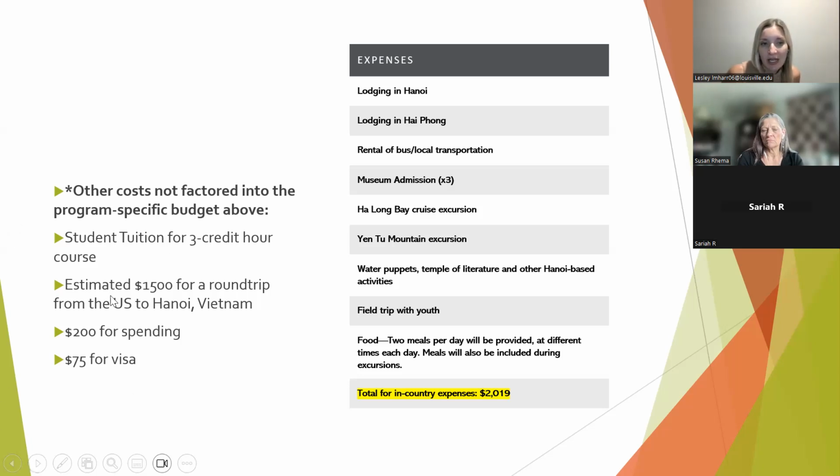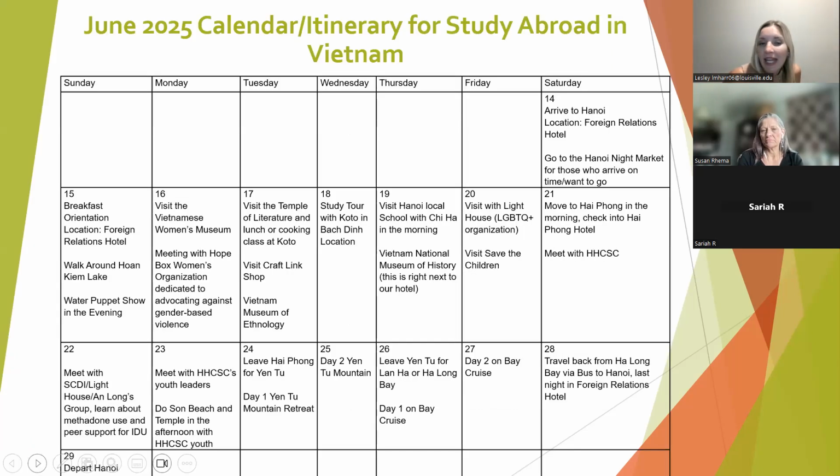But we also want you to think about the cost of a 3 credit hour course, the estimated airfare, potential spending money, and then $75 for a visa as well. And here's an initial itinerary for the trip, which I can also share with you all separately.